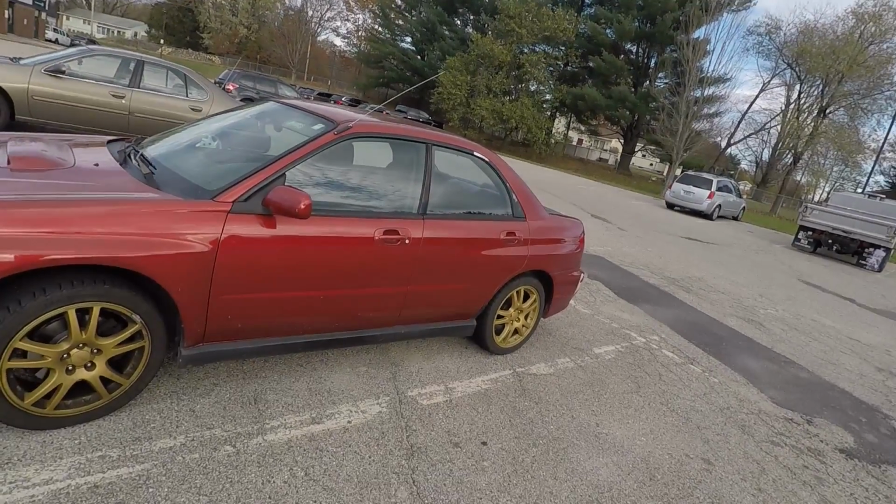Plenty of parking here, and we have the use of the gym in the back for pre-race stuff, packet pickup, registration, stuff like that, and then awards afterwards. And the start is right over here behind me. It goes out through that driveway onto the street. So I'm gonna jump in the WRX now and drive the course.